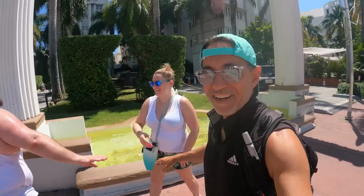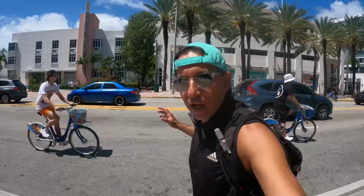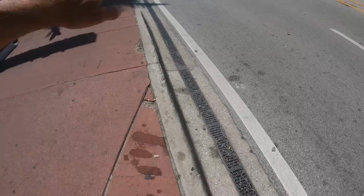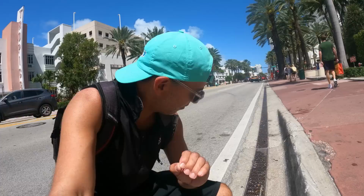Take care. Same here. Guys, I walked right past this, and that's easy to do. But my job is to point these things out to you. So right here, as this car comes into the Royal Palm, you can see these street drains. And ladies and gentlemen, even the street drains have an Art Deco style about them.